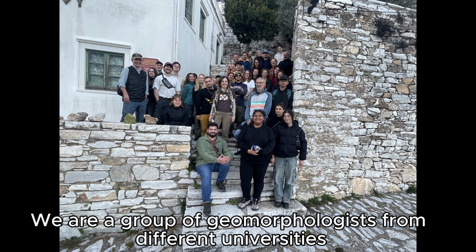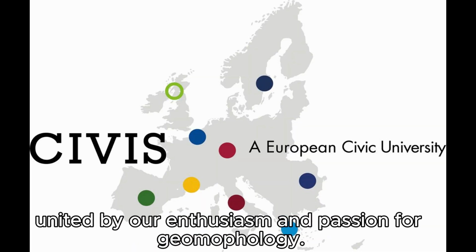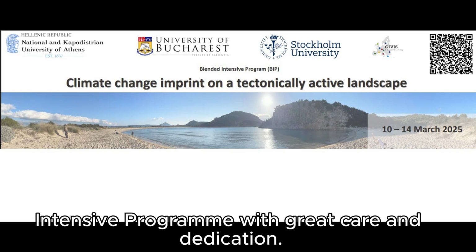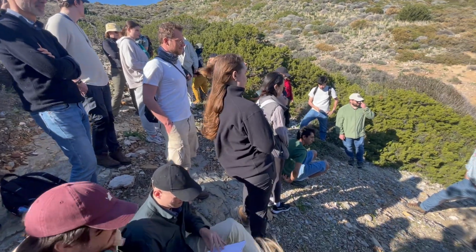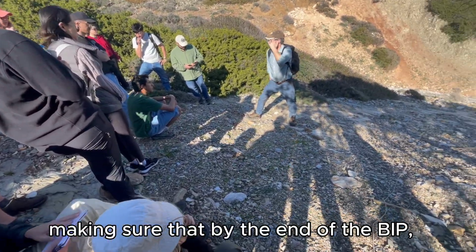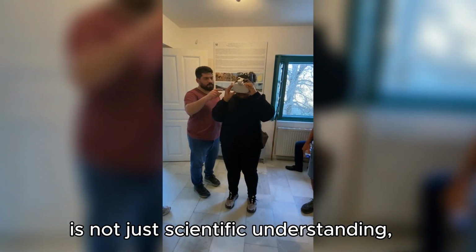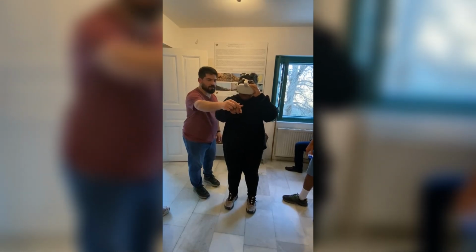We are a group of geomorphologists from different universities within the CIVIS Alliance, united by our enthusiasm and passion for geomorphology. Every year, we organize this blended intensive program with great care and dedication. Our greatest success lies in the way we share our knowledge with students, making sure that, by the end of the BIP, what we truly pass on is not just scientific understanding, but our genuine love for the subject.